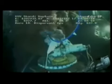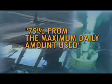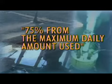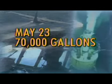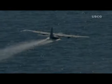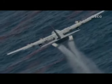So how can BP and the EPA claim they've made these huge reductions in dispersant? Turns out the devil is in the details. That EPA directive reads, BP should reduce dispersant application by 75% from the maximum daily amount used. The maximum daily amount. That happened on May 23rd when 70,000 gallons were used, by far the most ever put into the water. So they have significantly reduced the amount of dispersant used based on that one single day, but on average, the decrease is much, much less.